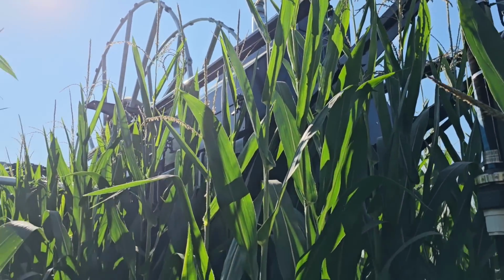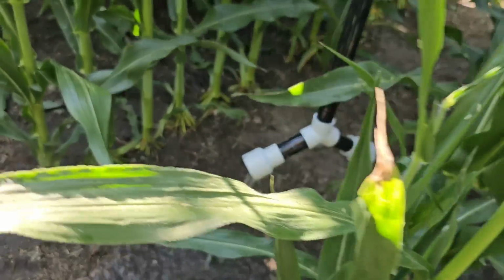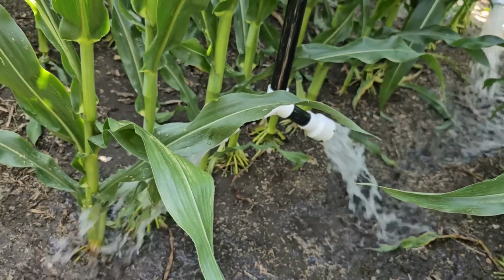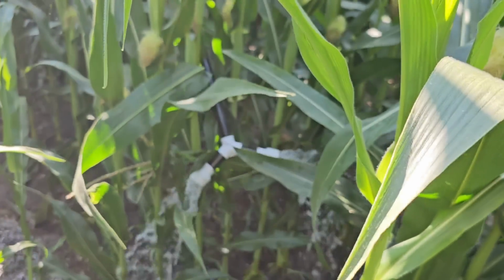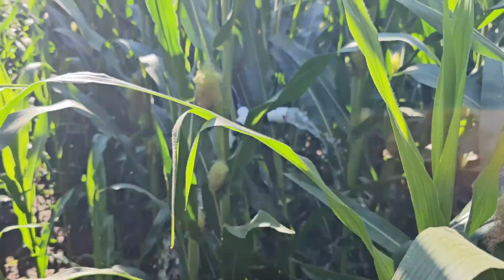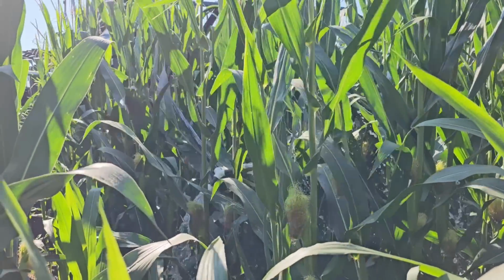Well, I just restarted everything. All the drops are good. Everything's looking great. There comes our water. Moving. That's a lot of water. See, there's the problem right there where it drags up on the corn going across the rows, but I don't know. It should be okay.